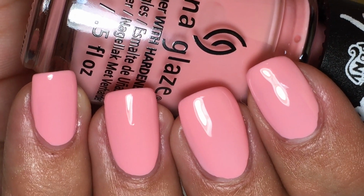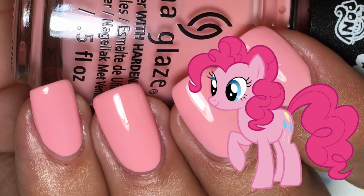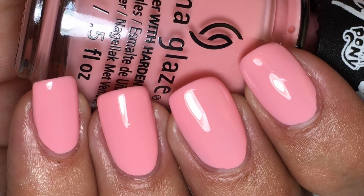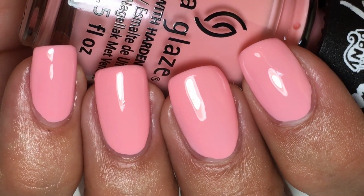I love this color. This polish is named after Pinkie Pie, which is one of the adorable ponies. And I think this color is perfect for little girls. So if you have a daughter or a niece that loves My Little Pony, this is a perfect shade to get her.